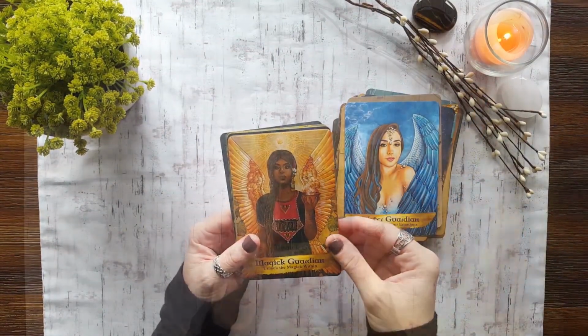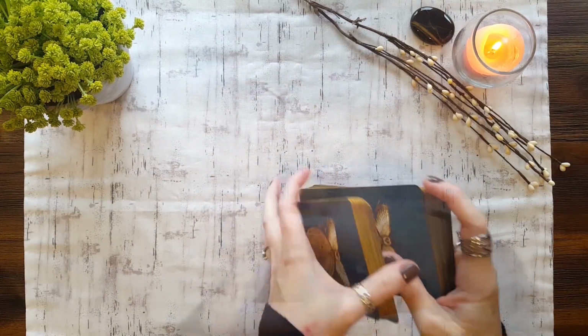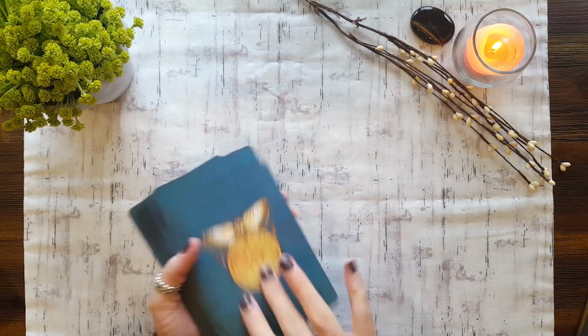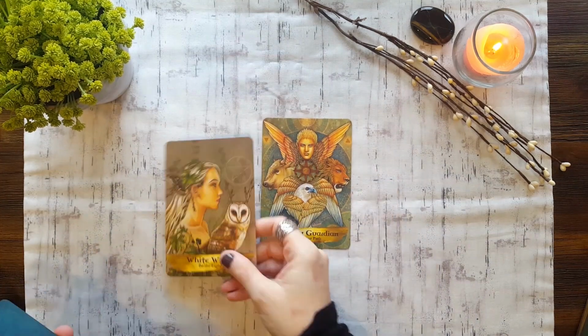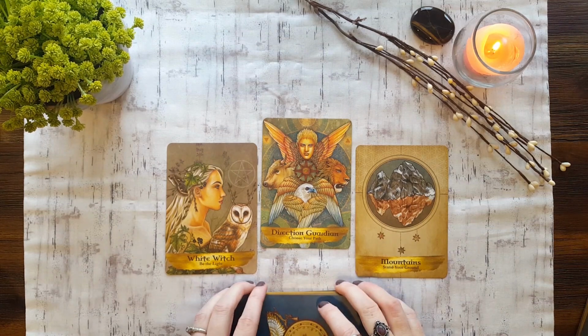That's my favorite. So this deck, which is thankfully more ancestor than angel, is a stunning earthy deck that taps into the ancient knowledge and provides spiritual guidance and medicine wisdom to help you on your path to living in alignment with your inner voice.